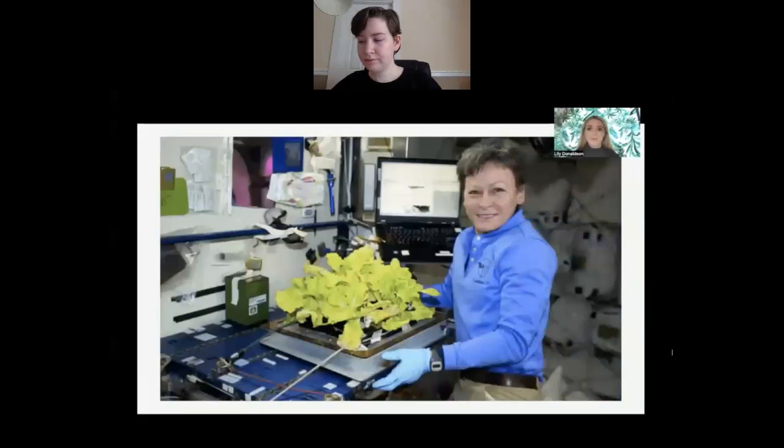Sending fresh foods to space from Earth is difficult and expensive, so it would be beneficial for astronauts to grow some fruits and vegetables in space to incorporate into their diets. Astronauts on the International Space Station have already started eating some of the lettuce they've been growing for experiments.